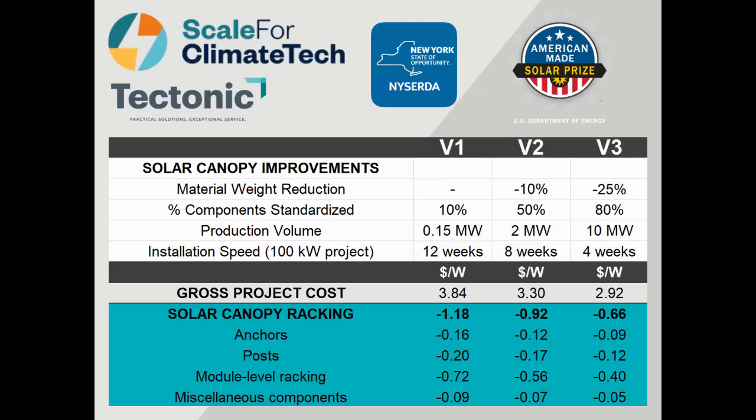With the help of mentors from the NYSERDA-funded accelerator Scale for Climate Tech, our partner engineering firm Tectonic, and funds from the SET Prize, we have established concrete steps to reaching 80% component standardization and a gross project cost of less than $3 per watt for version 3. We have also signed a $5 million debt facility term sheet, which will allow us to complete wind tunnel testing on the version 2 design, as well as hire team members across all departments.